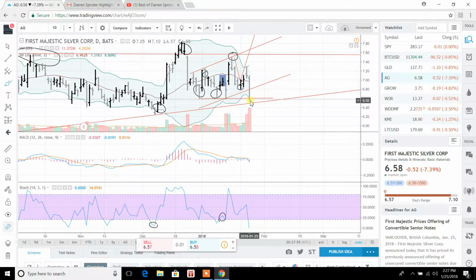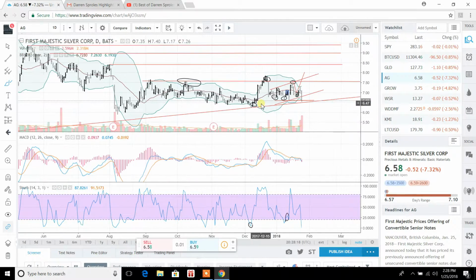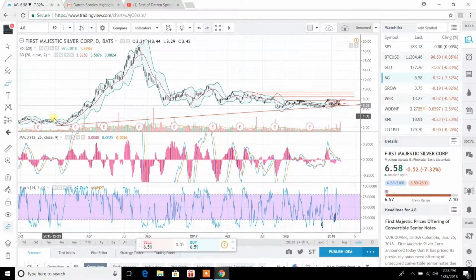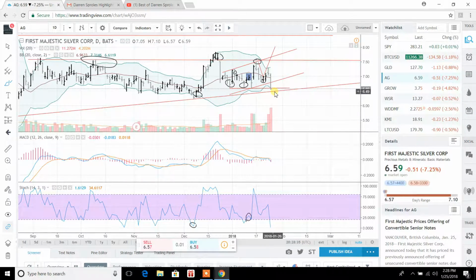But we did break our first level of support here on AG, and my first level of support was around $6.61. So we'll see where it goes. I'm looking for this thing tomorrow. I'm going to pay attention and see if it hits that weekly support, and we should bounce off that weekly support for sure, because we have not broken past that weekly support for a long, long time. We're talking way back on January 21st of 2016. So we have not broken past that weekly support for almost a year.